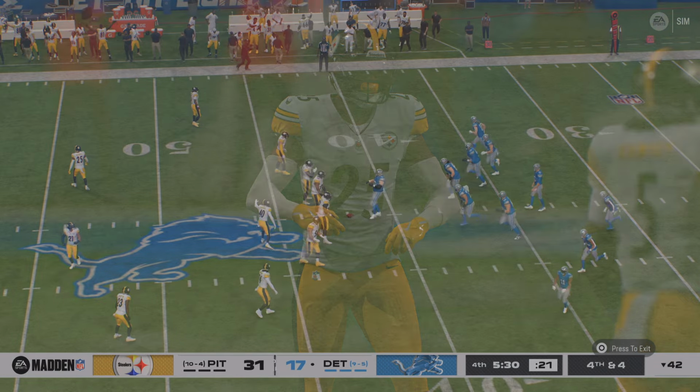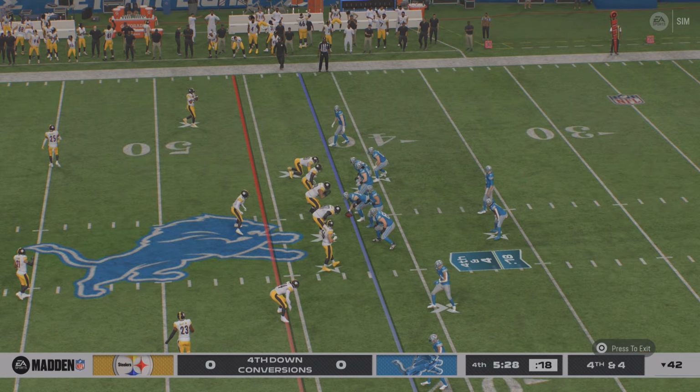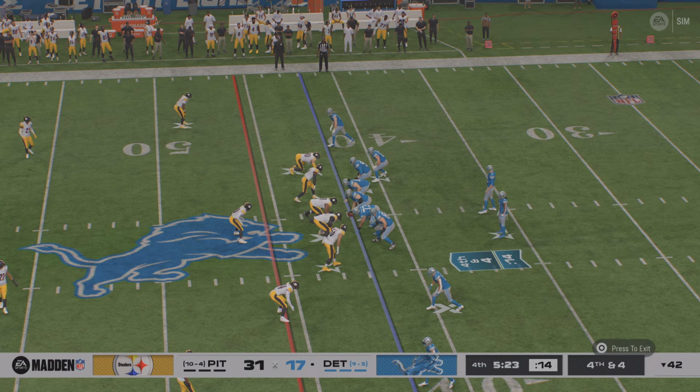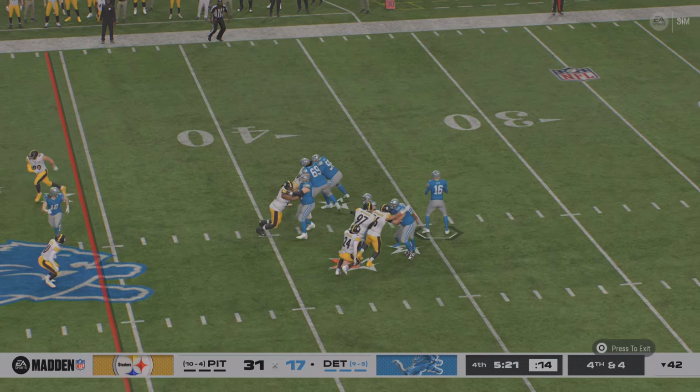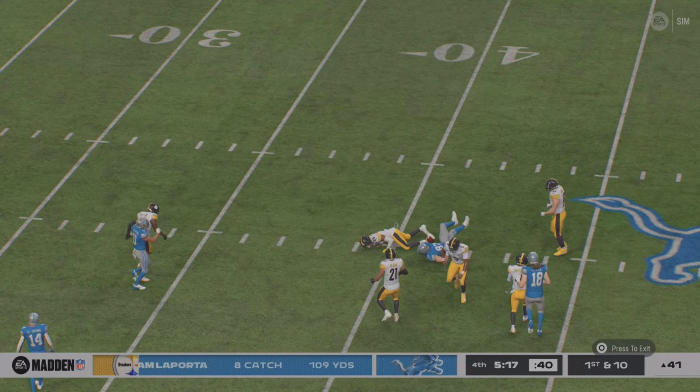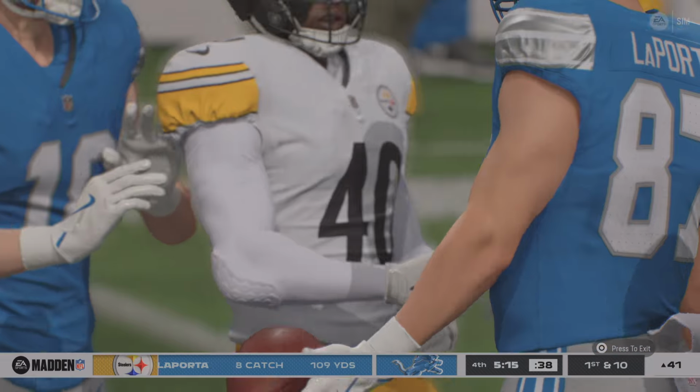Awareness. You've got to be aware. Play caller, quarterback, receiver have to be aware of where the sticks are. That route just not deep enough to extend the drive and move the chains. That'll be fourth and more. And they're going to haul him down just shy of the 40.